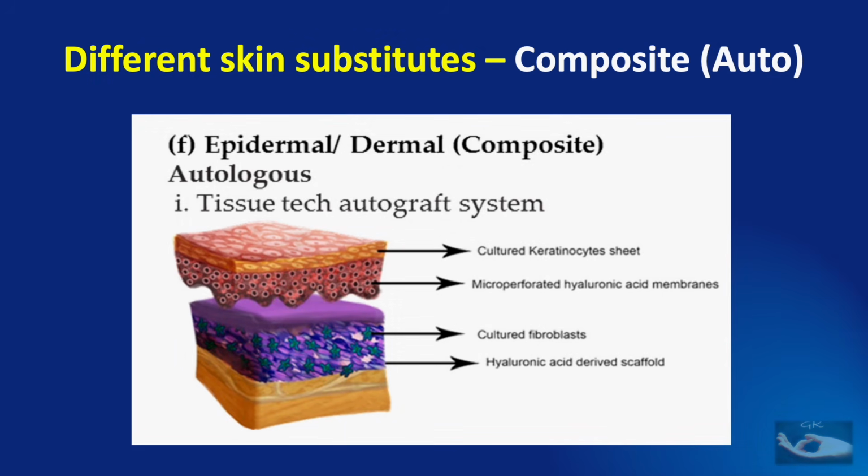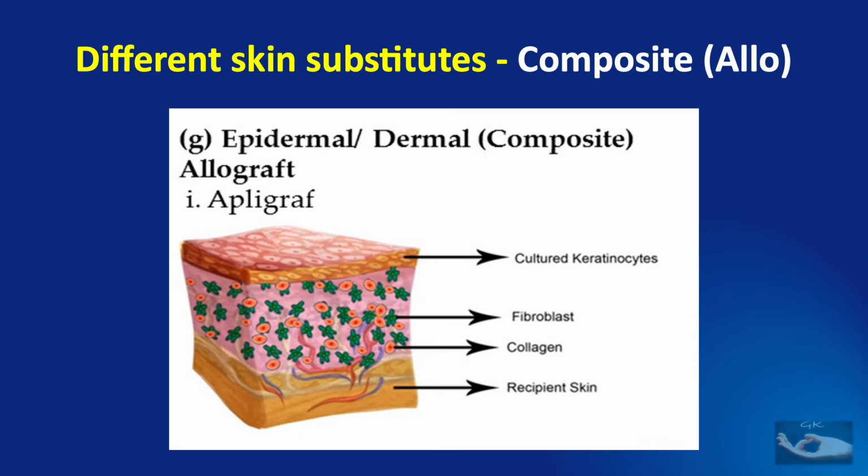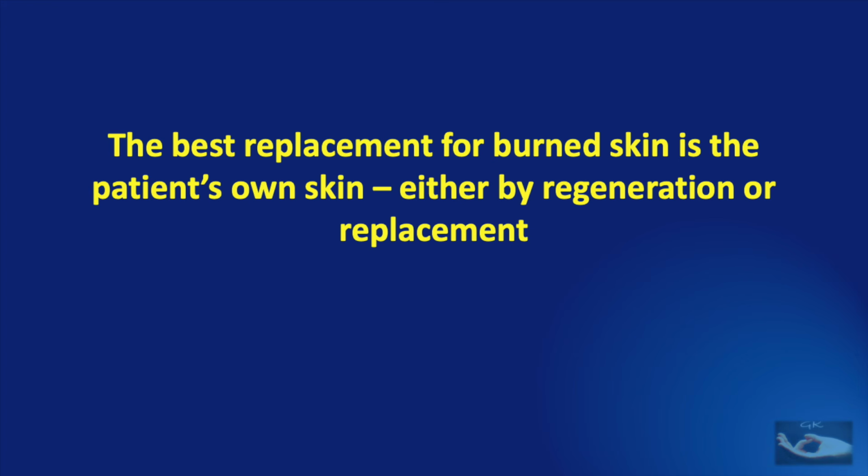An example of the epidermal dermal, that is composite, skin substitute which is autologous is the Tissue Tech autograft system, which has a cultured keratinocyte sheet with microperforated hyaluronic acid membranes and a dermis consisting of cultured fibroblasts in a hyaluronic acid derived scaffold. Or it could be an epidermal dermal composite allograft, and the example is the Apligraf, which consists of cultured keratinocytes, and the dermis consists of fibroblasts and collagen. Though so many materials are available, the best replacement for burned skin is the patient's own skin, either by regeneration or by replacement.